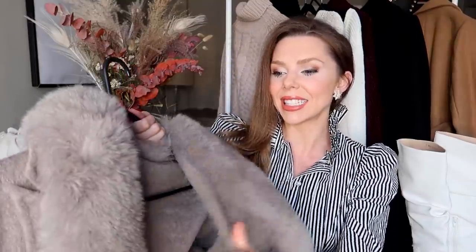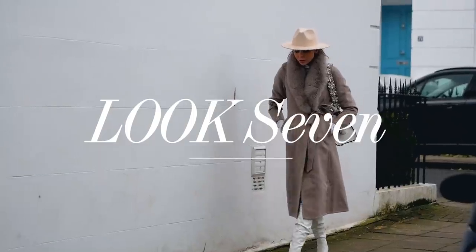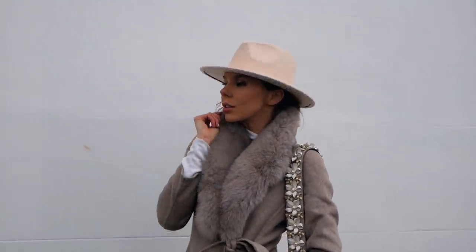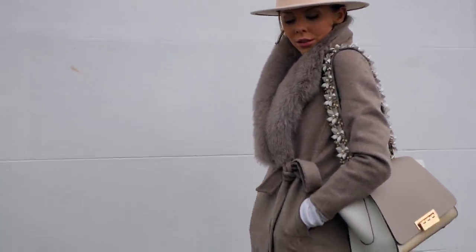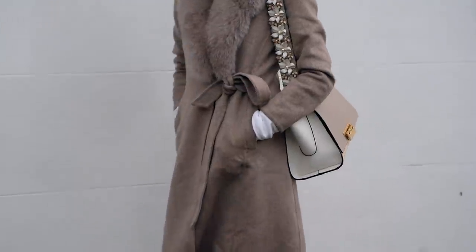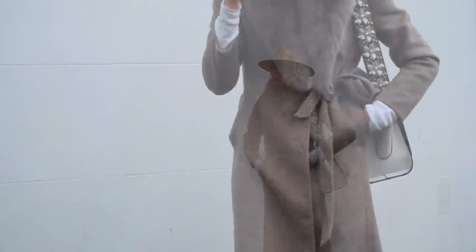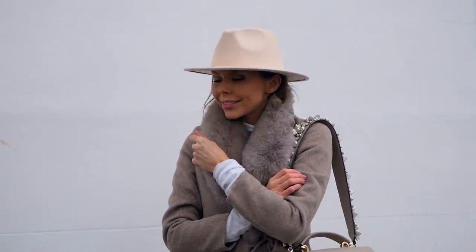So this is the most beautiful, this is kind of like this beautiful mink color that I was talking about, and has this gorgeous fur collar right here. How amazing is this? And then it has like this little strap to pull the whole look together. Then it has this tie to really draw in the waist. I loved this coat. I thought it looked so expensive looking. I felt so elegant and chic in it. Paired with a trilby and my Zac Posen bag, I thought this look was such a gorgeous look. I love this kind of muted color palette as well. I think it works really, really well for this time of year, really getting into those winter vibes.